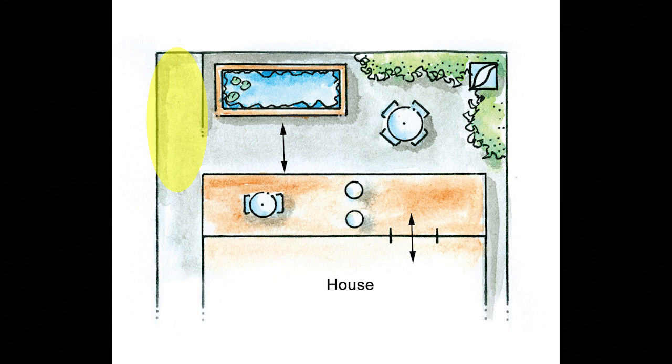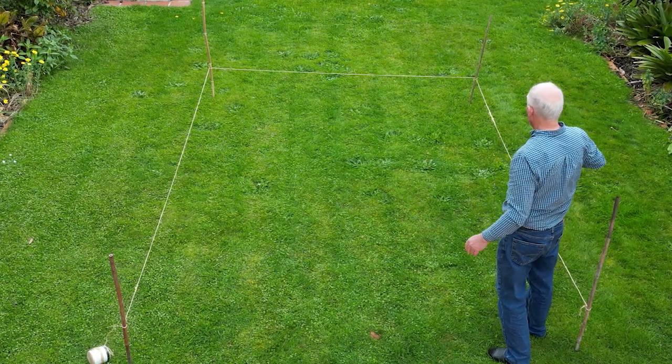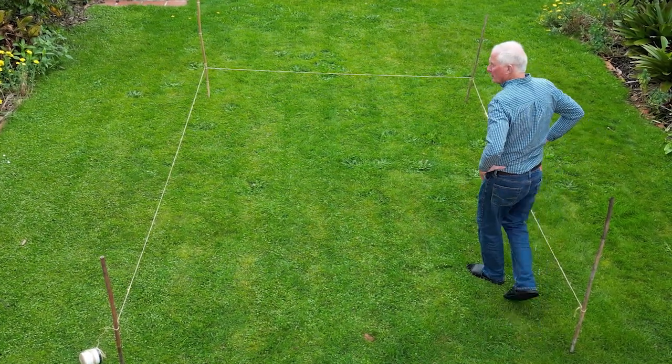You don't have to be precise about the golden rectangle formula. You can simply mark out a plan design using pegs and strings, adjusting until you achieve pleasing proportions.